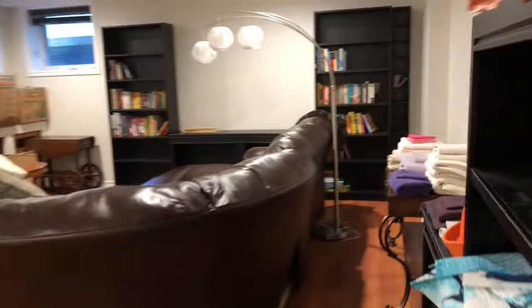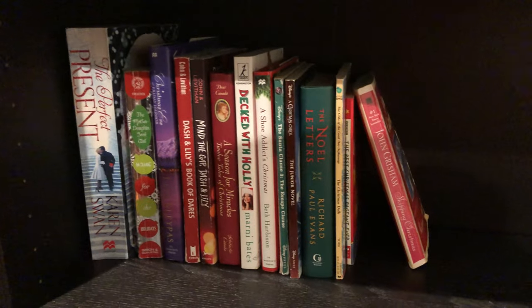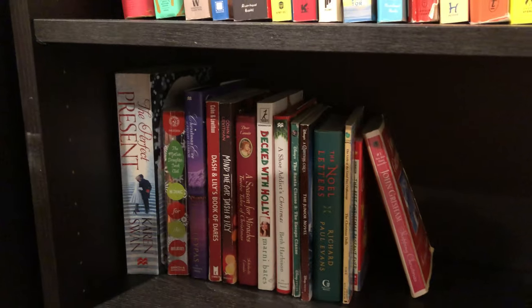Then we go into this room, and this is where it gets really fun. So down here is my Christmas shelf. I'm missing some Christmas books, but I usually am able to fill up this whole shelf with my Christmas books.